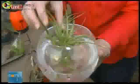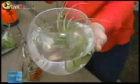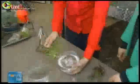So when you have your air plants that you can get here from Tropical Expressions or wherever you pick them up, all you do is soak them in water for about an hour or 45 minutes, and then after that, they sponge all the water in, they hold it, and then you take it out, and then you're going to put it inside an arrangement, which I'm going to show you right now.